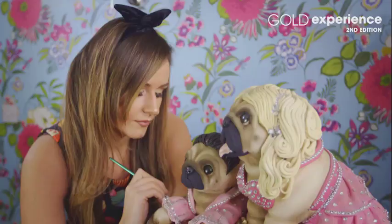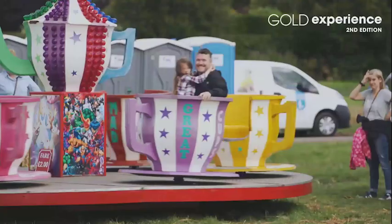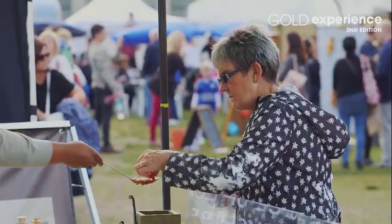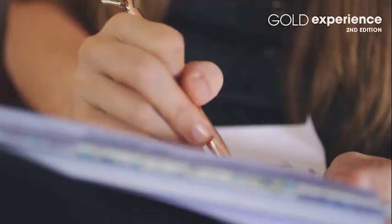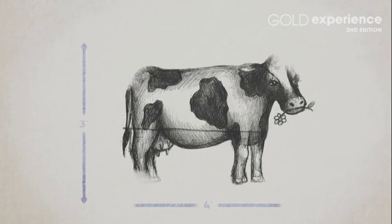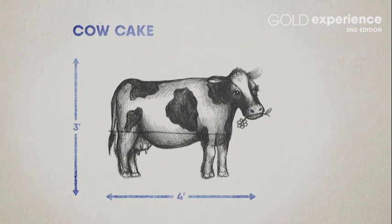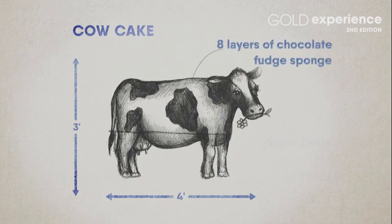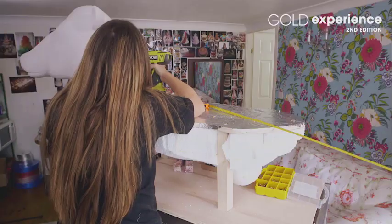It's really good. Extreme baker Molly is making a cake for a local show. It's the main attraction, so it needs to be very special. As the show is in the countryside, Molly wants to make a giant cow cake. First, Molly builds a wooden structure to support the weight of the cake.